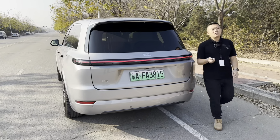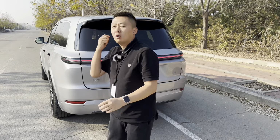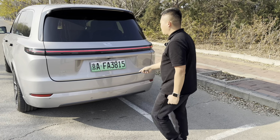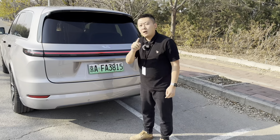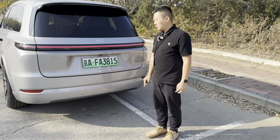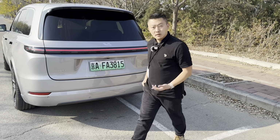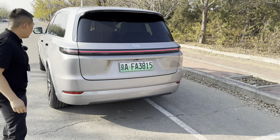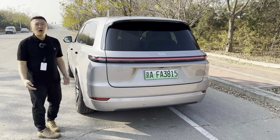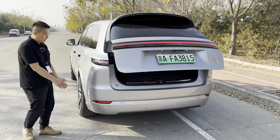So here's something very interesting. Normally, the trunk kick open, right? The sensor is in here, right? But there's a problem because you don't know where the sensor is located. So you have to search. But this one is quite easy. It's right here, right? So it's impossible to miss. Wow. You only have this much.